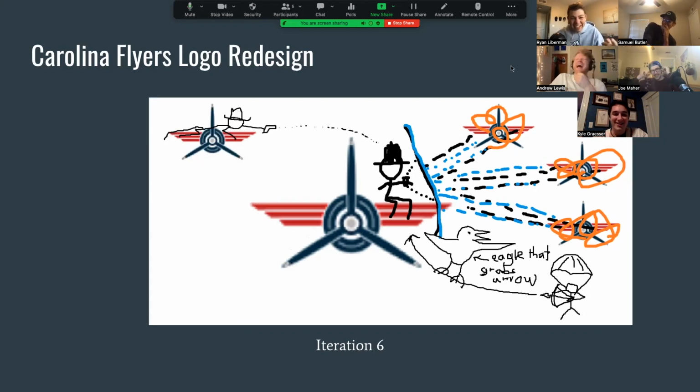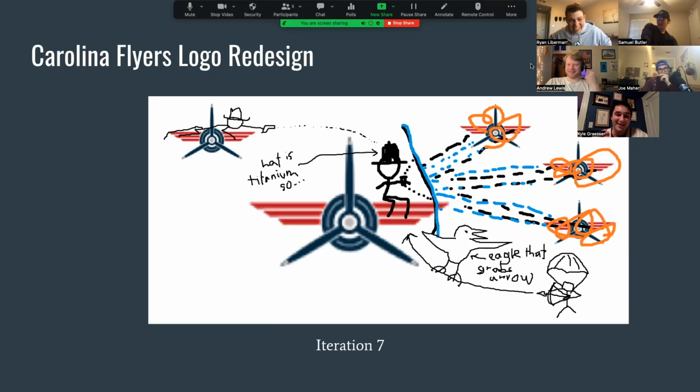Little does he know that his old arch nemesis, Mr. Rowdy, Cowboy Rowdy here, is actually coming from the other side on another plane, trying to shoot at him. But this is the last one, I promise. Oh my god! His hat is titanium, so it just bounces off, and Mr. Flyer survives.